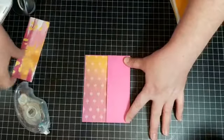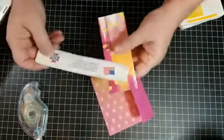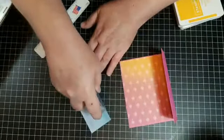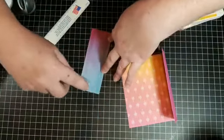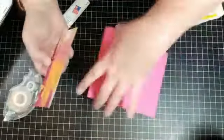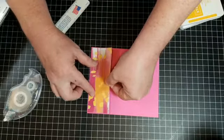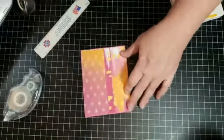Now for this outside flap, I'm going to put this piece of patterned paper on the outside. And it's again 5 7/8 by 2 inches. Oops. Missed. There we go. All right. So we're going to put this, I'm going to actually go like this. I like to get all of the nitty-gritty stuff done first and out of the way. So, all right. This is so far what our card is looking like.